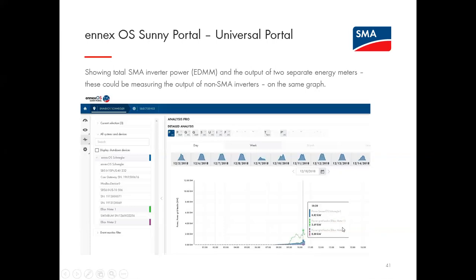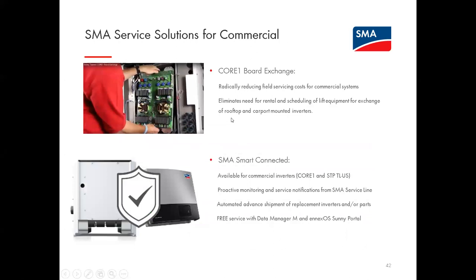So you can see Elcor meter 1 and Elcor meter 2 here. So as kind of a dummy test, we simply attach two meters to report via the data manager to the portal. So it's possible for this customer then to get the appropriate CTs for the power meter, attach those to the output leads for the two non-SMA inverters, and they will actually be able to see through the meter readings the output of the non-SMA inverters and the SMA inverters on one display page. So consolidated graphical view, very, very nice.